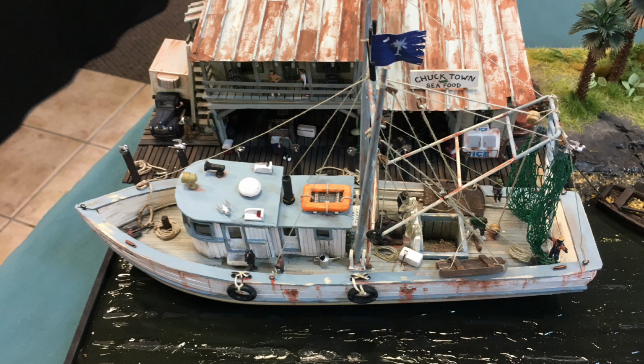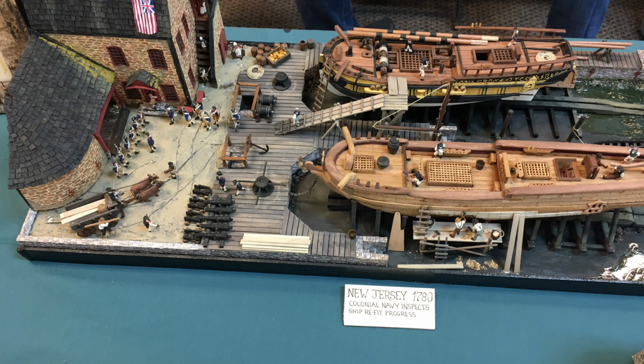But yes, so these are really cool, and some of them even made docks and ports and different scenery. Like this one you can see has a little port, like a dock setup. Same thing with this one. It looks like this one they were actually modeling a scene where they were building ships, which is really cool. These look like old pirate ships.